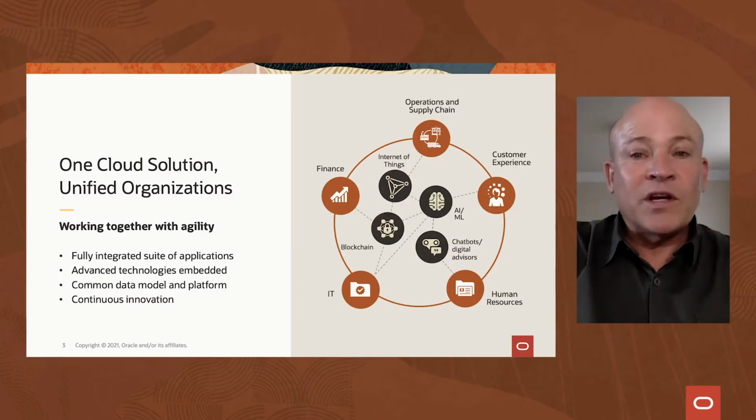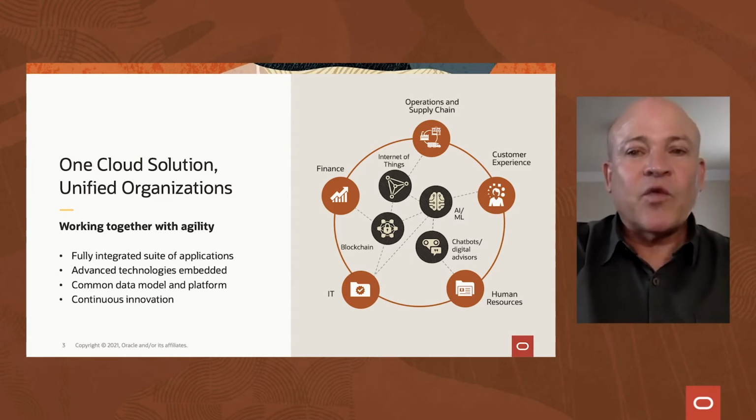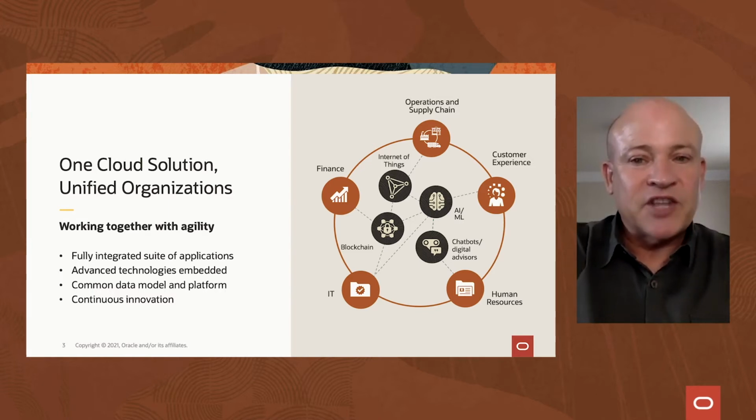Now, we can't cover it all in just 25 minutes, but we can show you our approach to help demystify and simplify some concepts so that way you can continue to focus on your business. We have a one cloud solution so you can unify all facets of your business, whether it's finance, IT, CX, HR, or operations and supply chain. And when new technologies or ways of doing things emerge, we work from a common data model and a platform and continuously innovate with regular updates so you can benefit as things change.